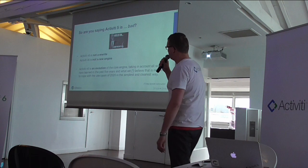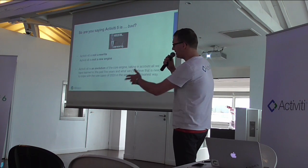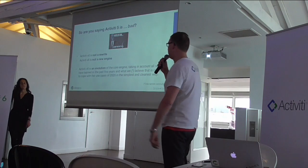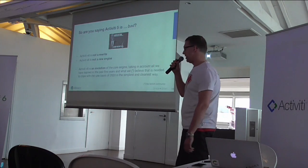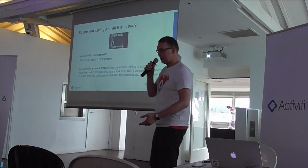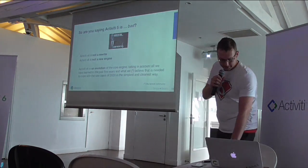And I think I put it nicely on this slide. I wrote it myself: Activiti 6 is an evolution of the core engine, as you'll see in a moment, taking into account all that we have learned in the past 5 years, and everything that we as a community believe we now need to cope with the next 5 years, in the simplest and cleanest way possible, because you all know you can hack your way around a lot of stuff, but it will bite you back soon.